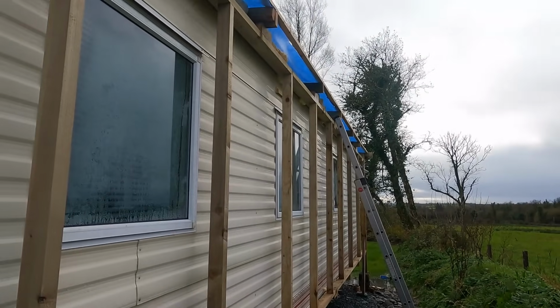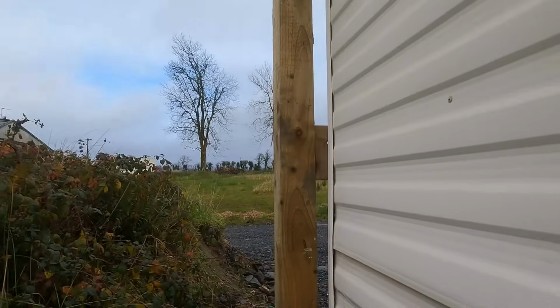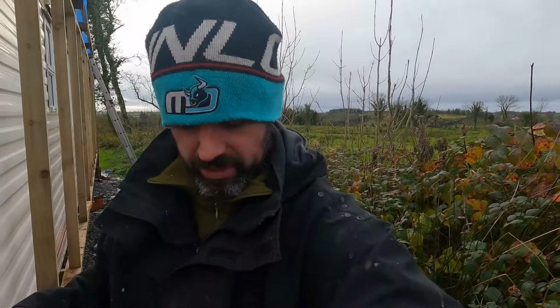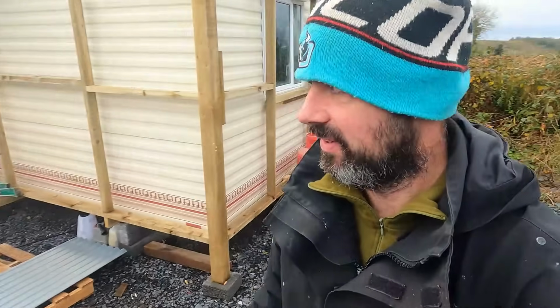But yeah, main mission just this second is to get this existing 32 foot length of fascia up and in position. Because then I have the tin. I've only got X amount of tin left. I made a mistake of how much I actually needed. I need probably double what I needed. But we can work that one out.